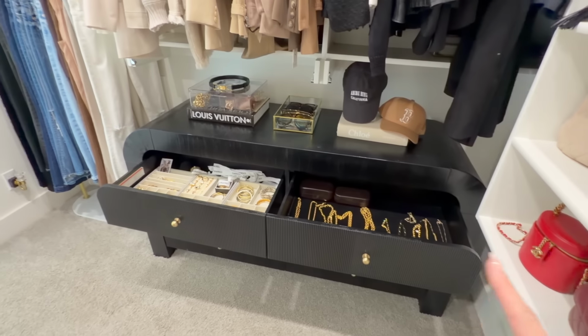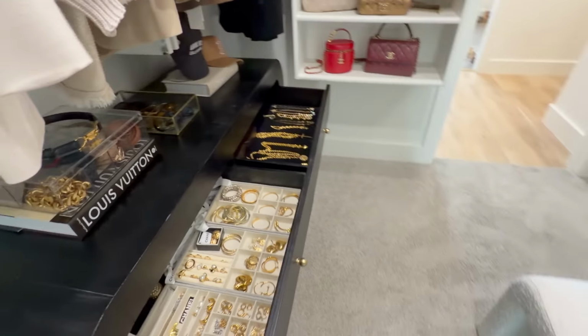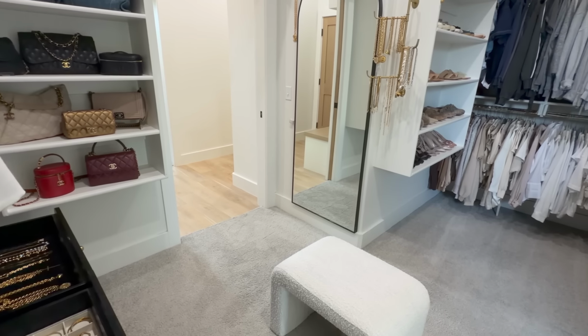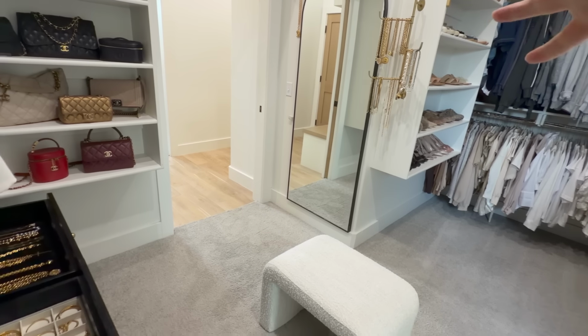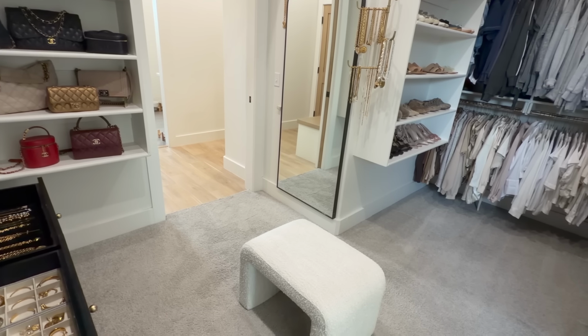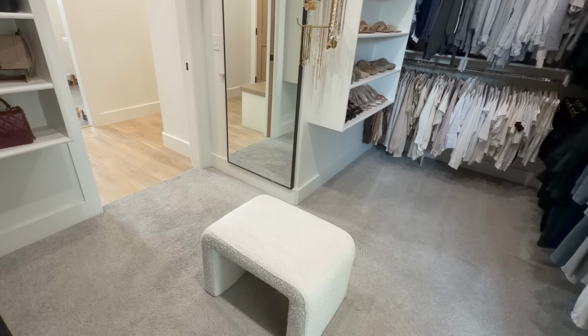And I put my jewelry right here and it's been so nice because this is where I get dressed, so I'm not going back and forth. And then my mirror's right there. The other thing I did is I took this out of my bathroom and hung it here, so everything's in one spot. It really is just like a nice dream closet. It's been so fun getting ready in.